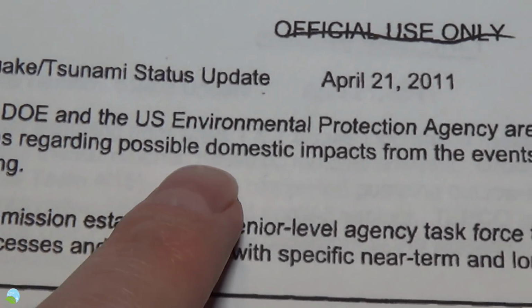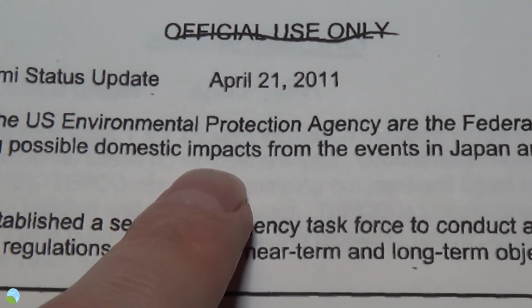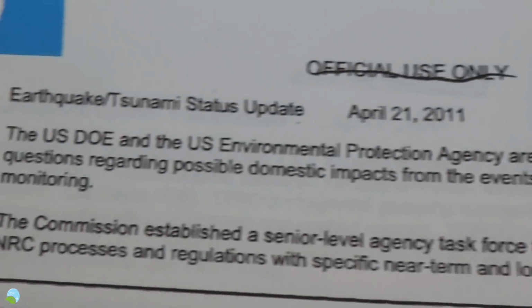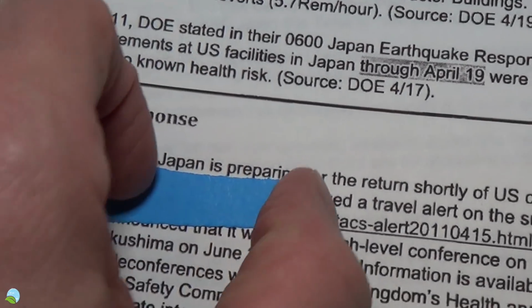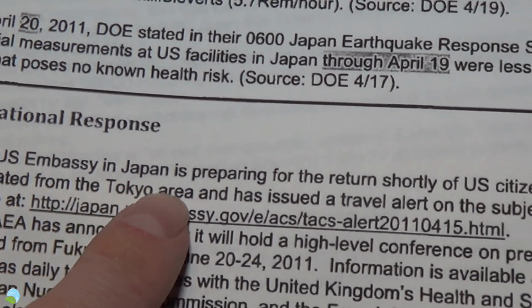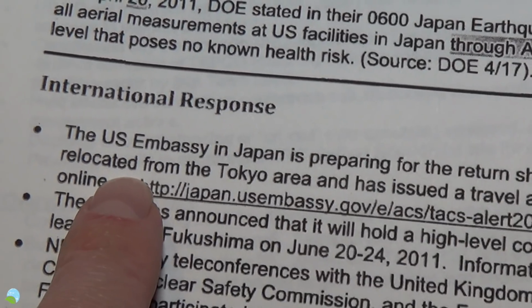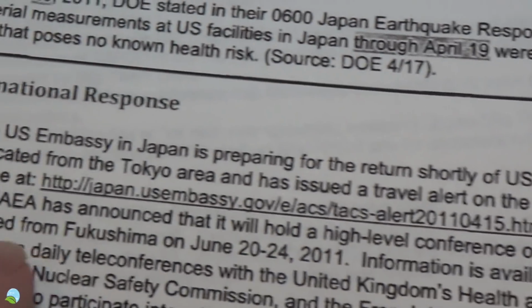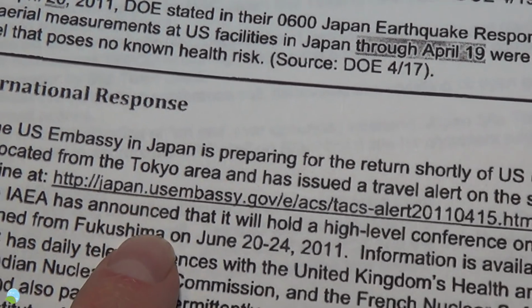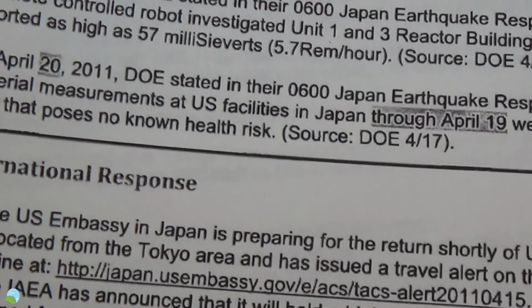The U.S. Department of Energy and the U.S. EPA are the federal communicators for questions regarding possible domestic impacts from the events in Japan and on domestic monitoring. The U.S. Embassy in Japan is preparing for a return shortly of U.S. citizens who voluntarily relocated from the Tokyo area and has issued a travel alert on the subject that can be found online. They're evacuating embassy people in Tokyo, but they left everybody to fend for themselves.